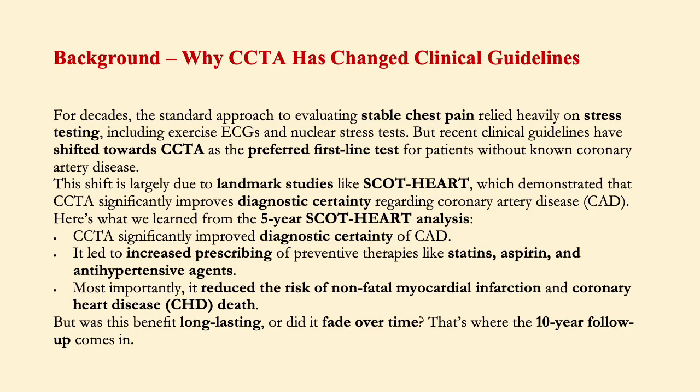Here's what we learned from the 5-year SCOT-HEART analysis. Coronary CT angiography significantly improved diagnostic certainty of CAD. It led to increased prescribing of preventive therapies like statins, aspirin, and antihypertensive agents. Most importantly, it reduced the risk of non-fatal myocardial infarction and coronary heart disease death. But the question was whether this benefit was long-lasting or did it fade over time. That's where this study reporting the 10-year follow-up comes in.